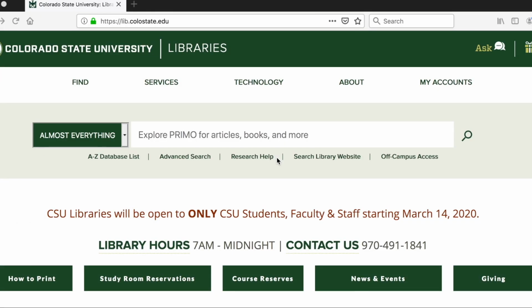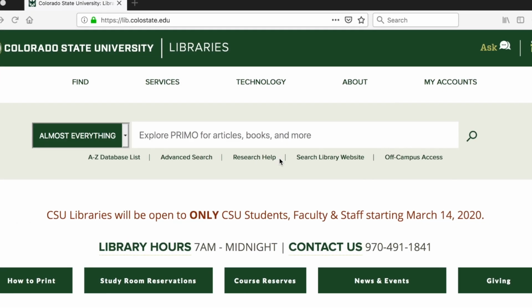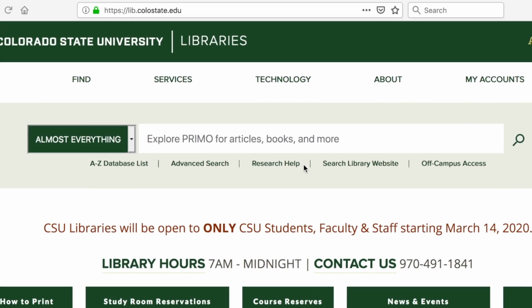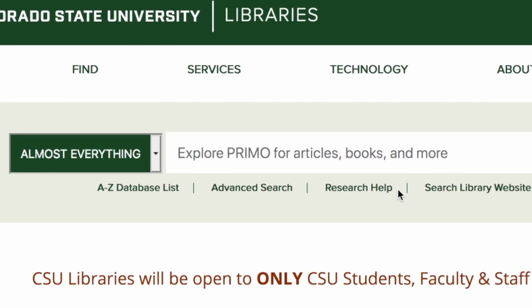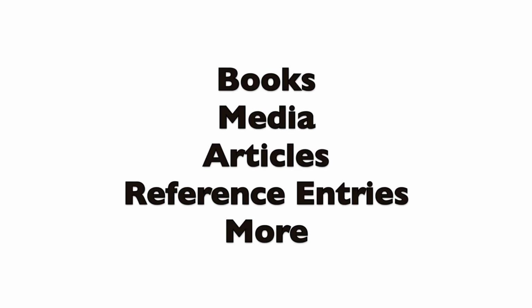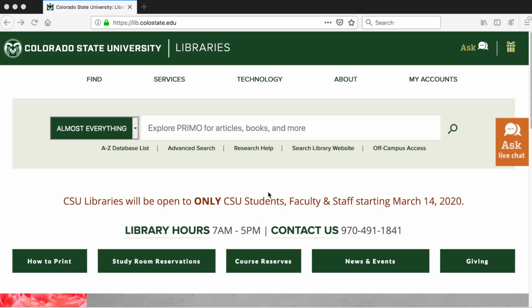From here, I'd like to direct your attention to our Primo Search tool. Primo is our discovery tool. It searches a wide range of resources in our catalog, including books, media, articles, reference entries, and more. One thing to note is that you can only search for books in our catalog by using Primo. So let's do a sample search.